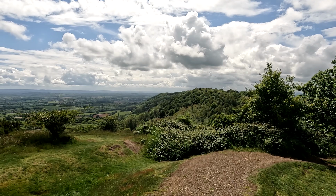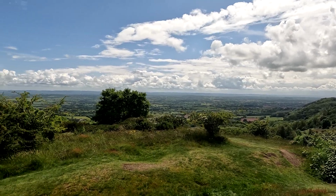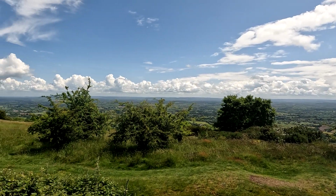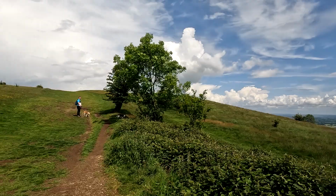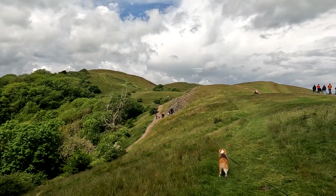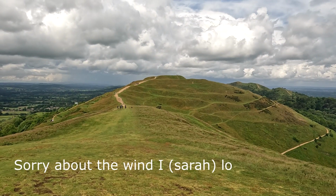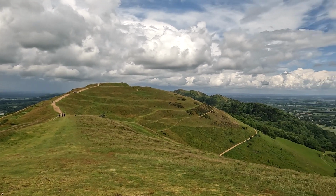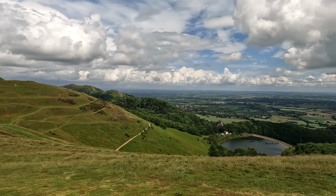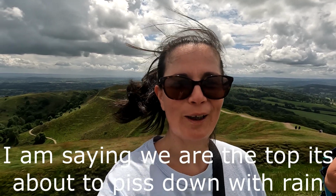Not quite at the top, but look at that for views. British Camp is in the distance, we can see it. We've just got to go down to go back up. So we're still not quite there. British Camp is right in front of us, just got to go up that little bit. And we've made it to the top. The rain is coming, so we'll give you a quick view and then we're going to hop down as fast as we came up.